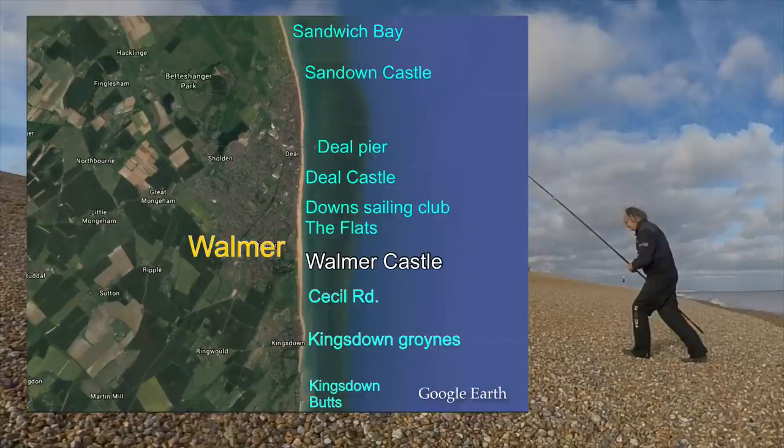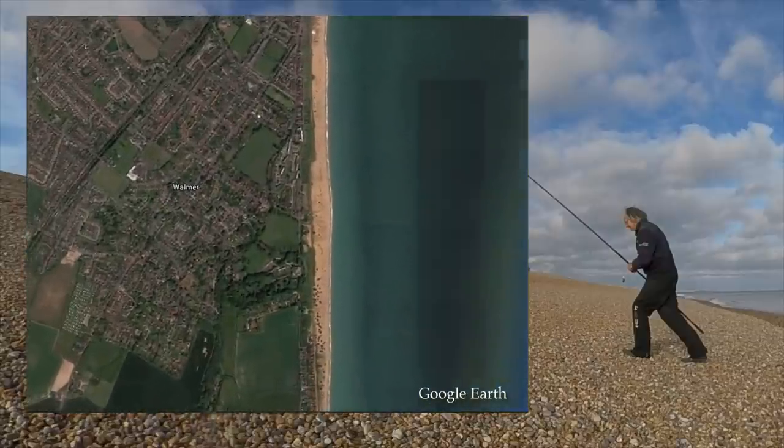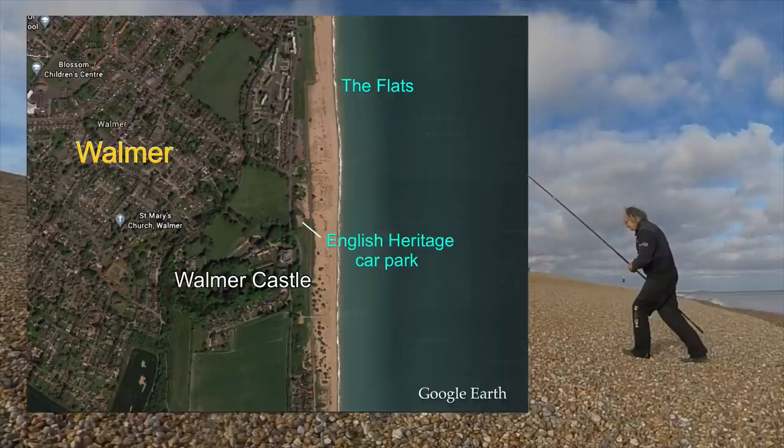For this session, I've parked in the Walmer Castle car park, which is free if you're an English Heritage member, otherwise it would cost you £3 for the day. There are two other car parks you can use, but the beach in front of this one tends to be a little bit less busy. So I'm not fishing directly in front of the castle, but a little bit further north towards the flats.